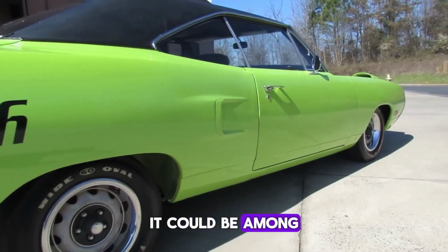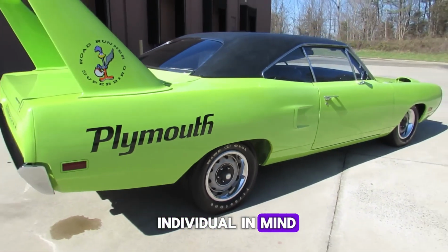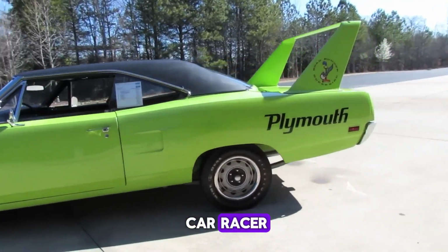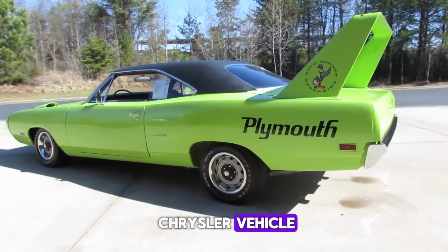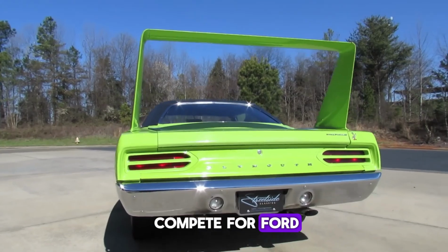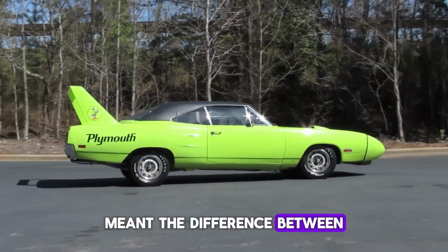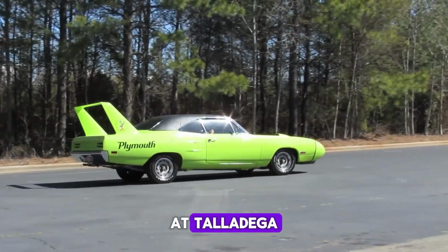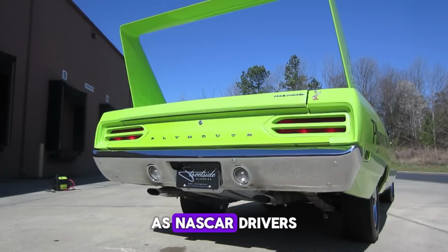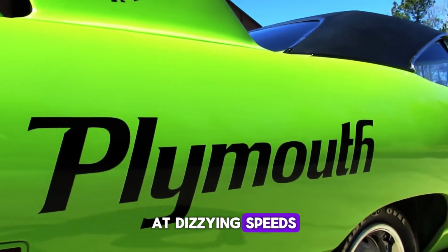Remarkably, it could be among the few mass-produced vehicles designed with a single individual in mind. The goal was to reunite the legendary stock car racer Richard Petty with a Chrysler vehicle and return him to the winner's circle after he left to compete for Ford. Aerodynamic perfection and refinement meant the difference between standing on the podium at Talladega or careening off the 31-degree banking at Daytona as NASCAR drivers raced across America's superspeedways at dizzying speeds.